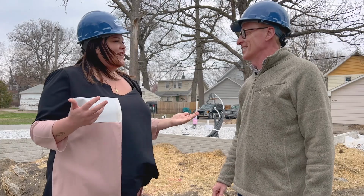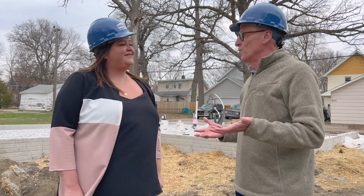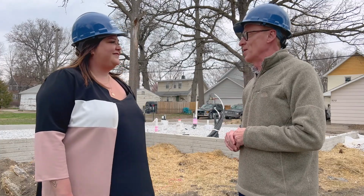So what's next for the site? What are we going to do next? Right, now that the weather is getting nice, we're going to be able to finish the concrete work with the foundation and the slabs. And then we'll be able to move on to the exciting part, which is the framing, when you really start to see the structures take shape.